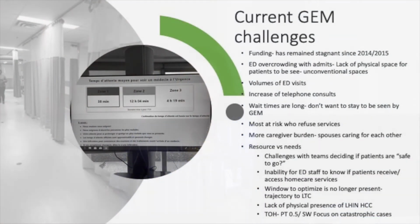So what are some current challenges with the GEM program? Essentially the funding hasn't changed since 2014, 2015. It costs a lot more now for a GEM nurse than it did back then. Yeah, we're still performing at very high levels, which is positive.